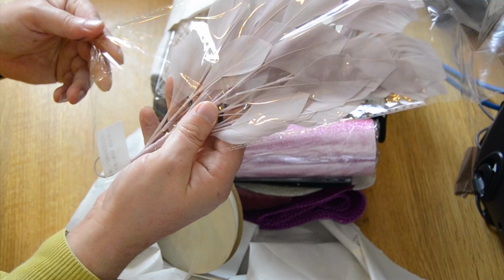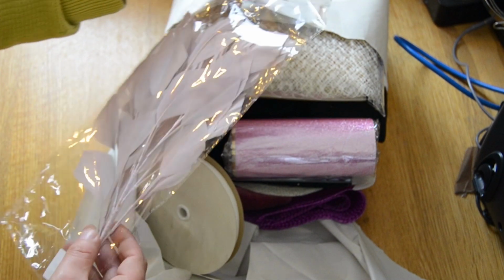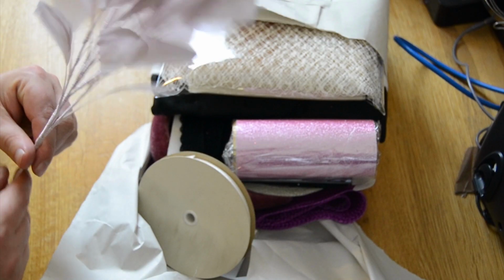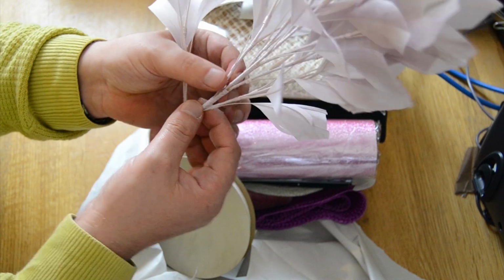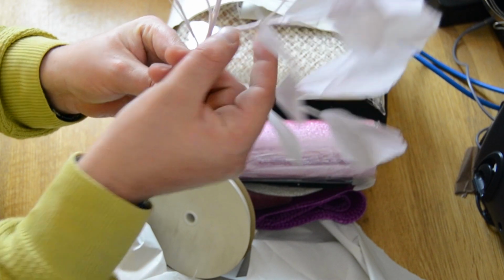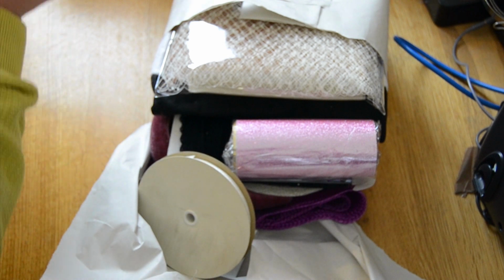So first of all, we have this, let me make sure I've got that on camera. We have this mount. So this is a feather mount from Petershams. Let's crack on with this. So we have this beautiful mount in heather. And as you can see, all the branches are wired. So that's definitely, I mean, it's beautiful. It's a beautiful colour as well. So that is the first item in this box.